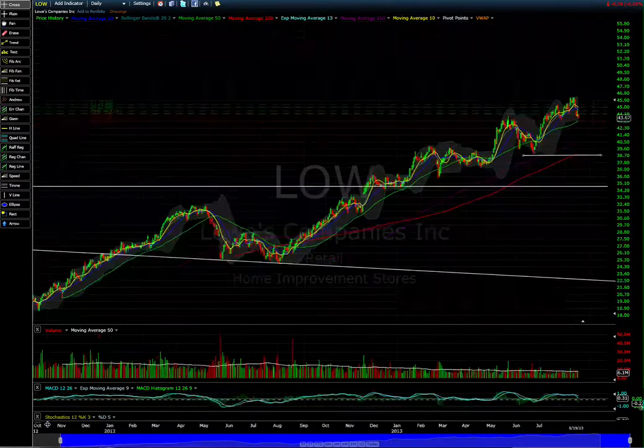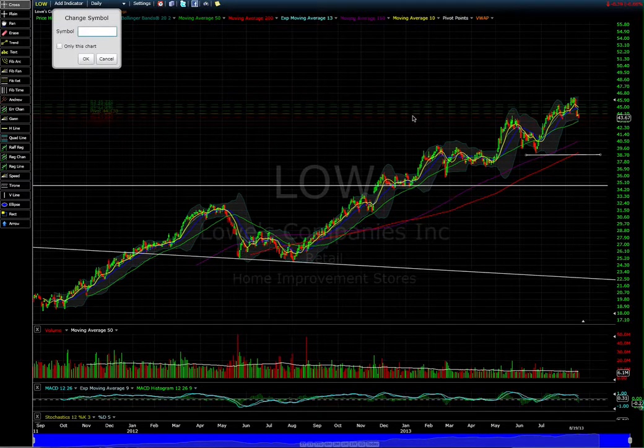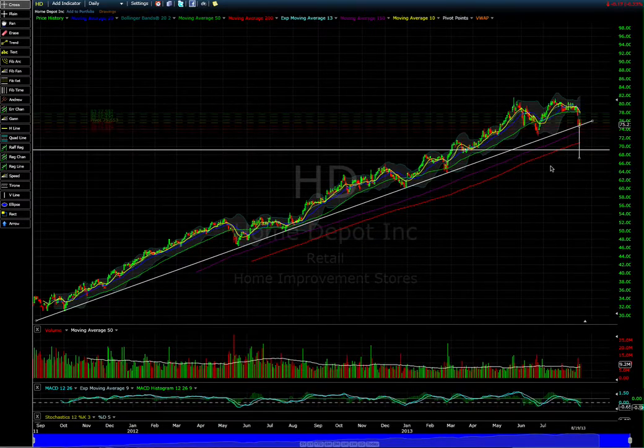Look at this, unbelievable move on Lowe's at the moment. So that's what I'm looking at on Lowe's. Not much more on the daily chart. Let's go to Home Depot. Home Depot is also reporting this week, which they should trade together depending on earnings.